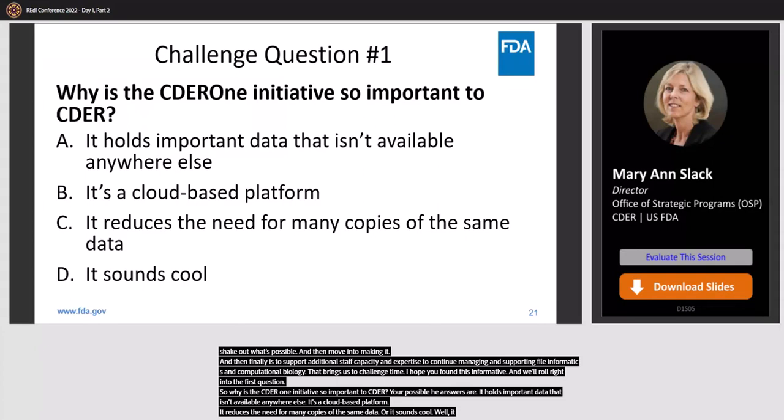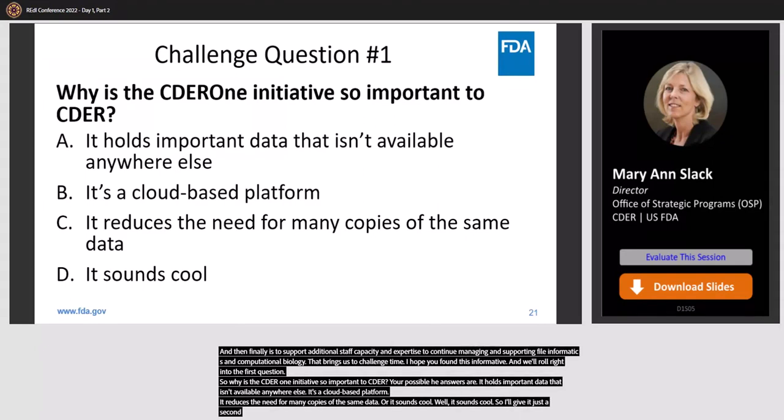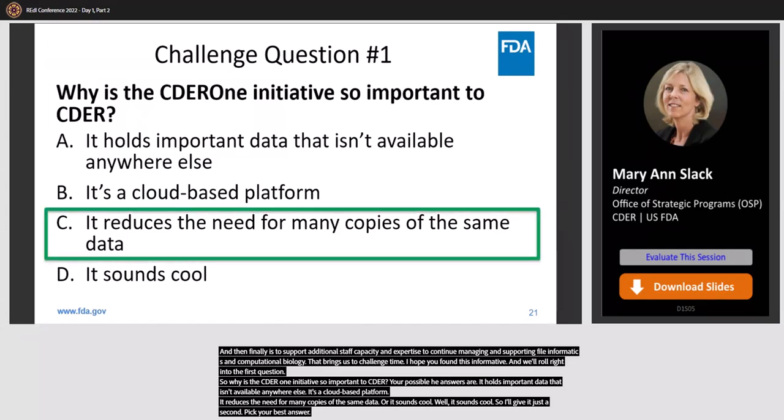So I'll give it just a second. Pick your best answer. And I hope you selected item C. It reduces the need for many copies of the same data. And boy, is that important.